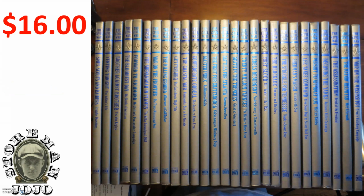Here is the Civil War book set that you just saw. I paid $16 for it. That was this week, I just showed it to you. Paid $16 for it, and I sold it for $80. But I have to ship this. It is very heavy. I'm thinking shipping's probably going to be in the $20 area, probably more than $20. But I will still make money. That's all I'm worried about, making some money.